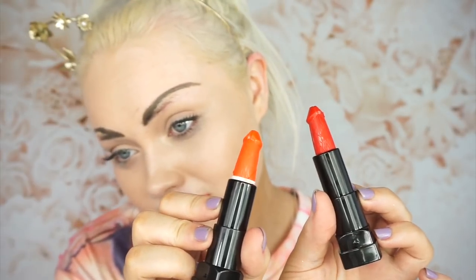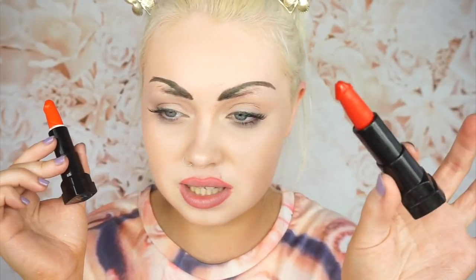I seen this and I was like, I have to have you. So I bought two of them, clearly by the looks of it. As if I need three dicks in my life. Okay, so I think I'll just go for this one here. So I'm just gonna put this lipstick on. How many penis lipstick jokes can you come up with?